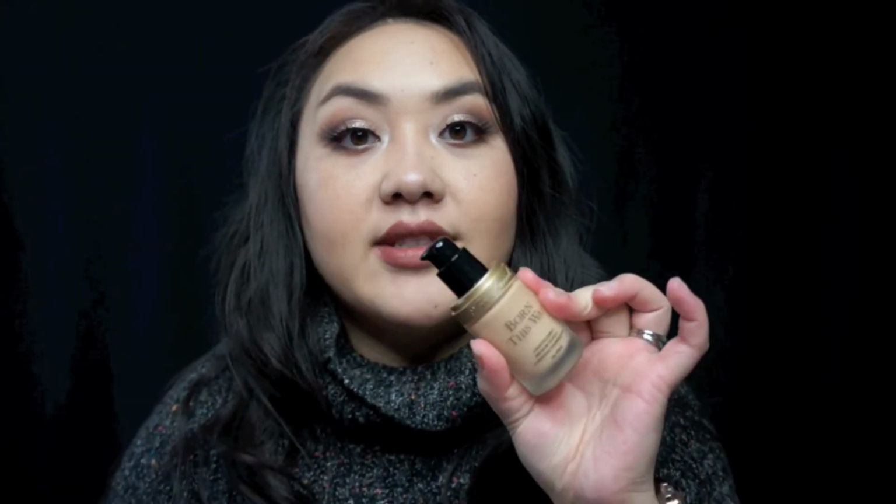This is one foundation that I used a lot when I was still working at Sephora when I was pregnant, and then I just started using it again and I realized why I love it so much. So this is the Too Faced Born This Way foundation. I did buy it before I left so I could utilize my discount, but I am in shade Vanilla, and this is just a really great foundation.